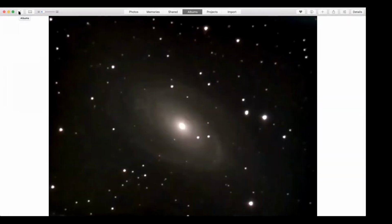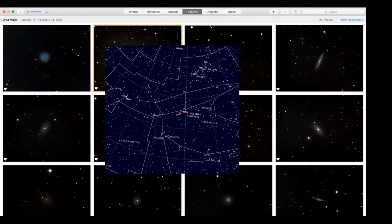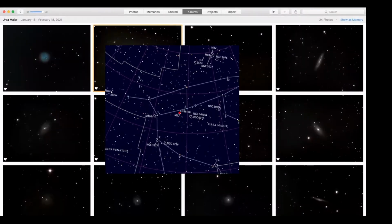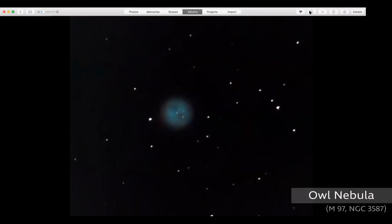Which is the turquoise one to the left of that? I was going to try and get a live shot of that in a minute, but that is the Owl Nebula. So that is M97, I think. I have to double check that. That's correct. Yeah. You can almost see the blue in the middle. It has a red on the outside, but it's pretty faint in my shot.